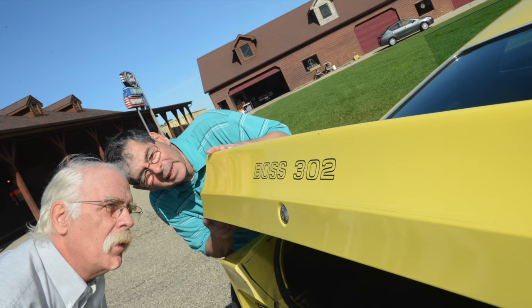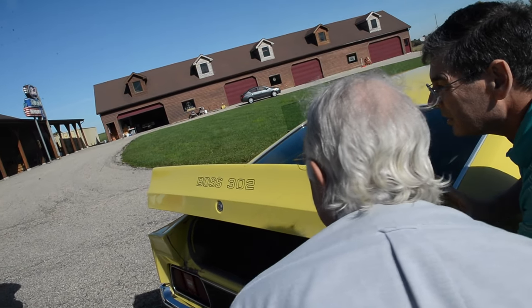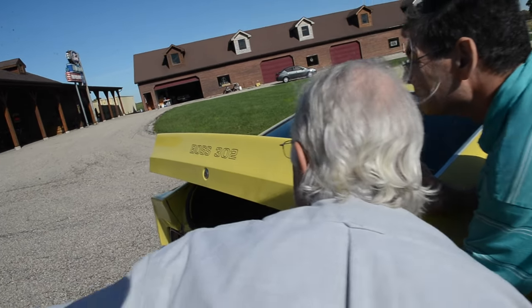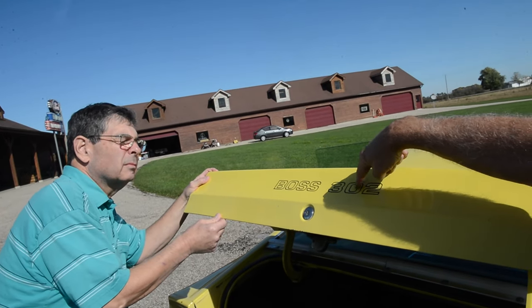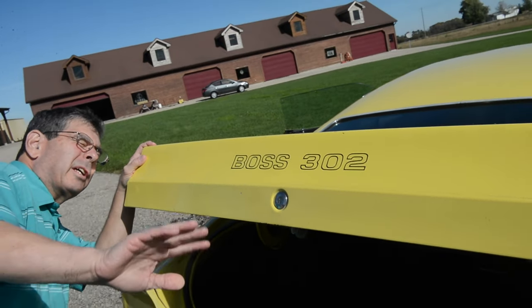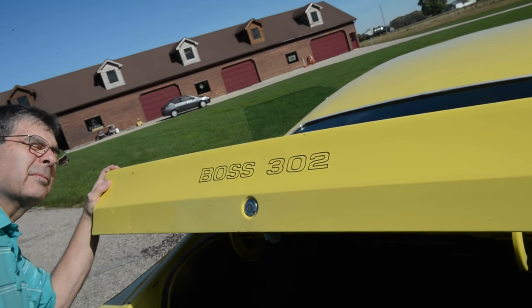Even after Bob added Boss 302 to the deck lid, Paul, come over here. Catching a glimmer of the old Ford Boss lettering was a constant source of amusement for Andy and his friend Paul, and Bob had to have a look too. It actually originally said Boss 302, and then they took the 02 off and put 51. Move over this way, Paul, a little bit. Okay. The 51 is different than the 3. The numbers, like they went to a different hardware store.